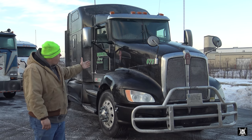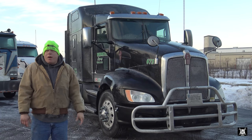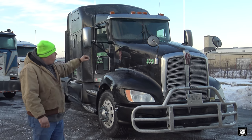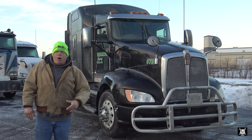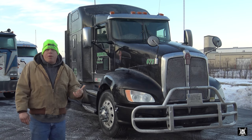As an example, this truck right here. This is by no means any typical company truck stripped down to nothing. This here has your APU in it to keep you warm at night. It's got all the creature comforts and amenities that you'd want in your own truck. Fact is, you don't even have to drive your own truck to work here and make some money.